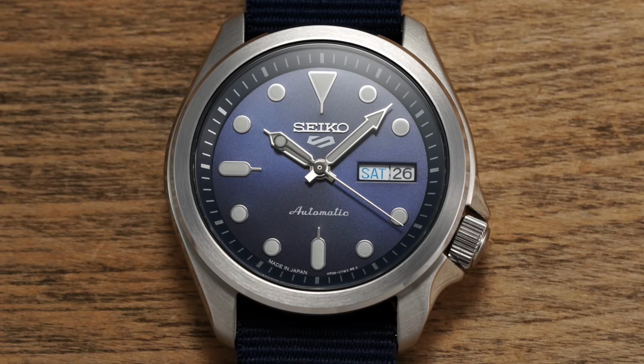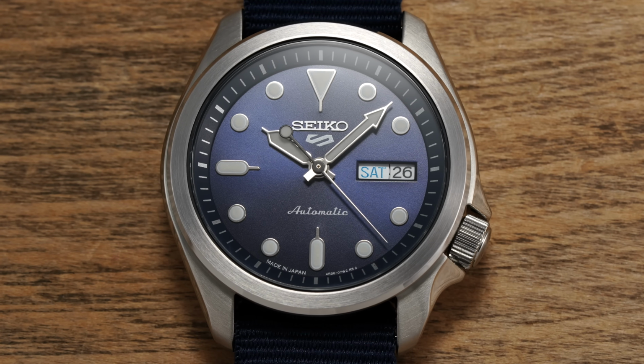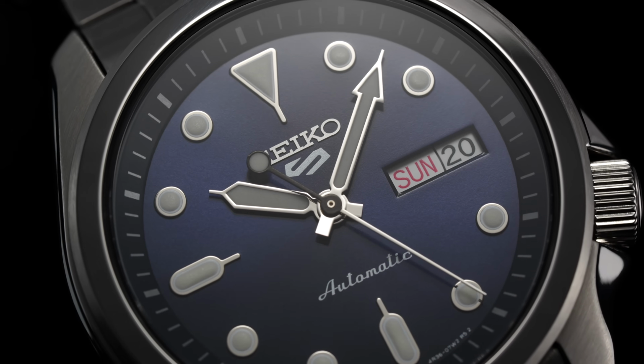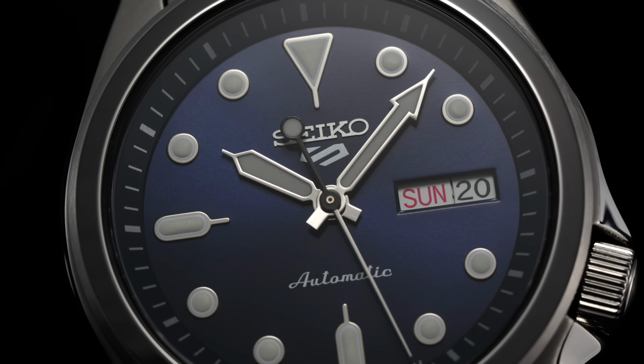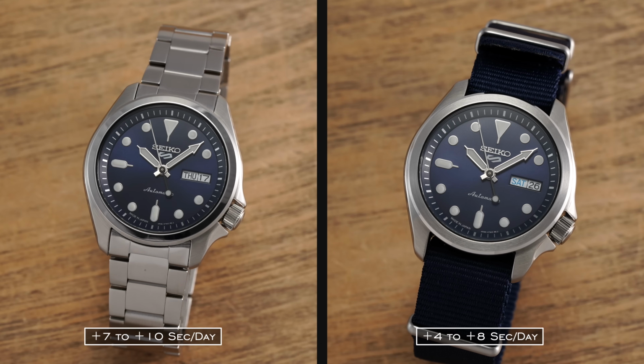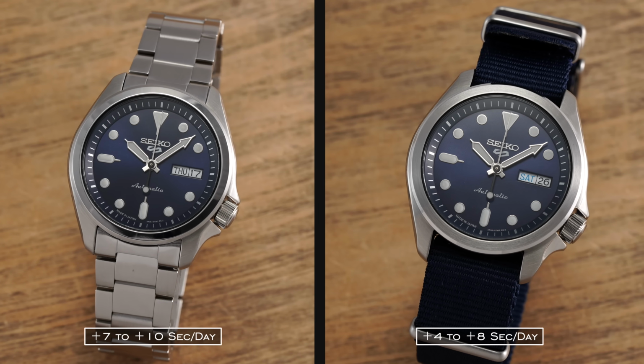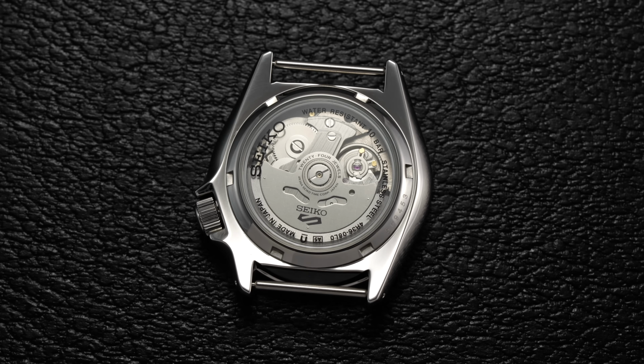These watches are very easy to regulate if you ever wanted to do so, but the quoted accuracy out of the box for them is -35 to +45 seconds per day, though the vast majority of Seiko models that we test perform much better, with these two examples running between +7 to +10 seconds a day, and the other +4 to +8 seconds per day when testing across 5 different positions.